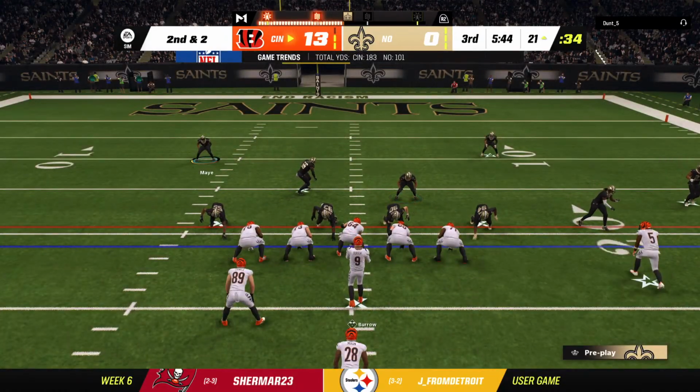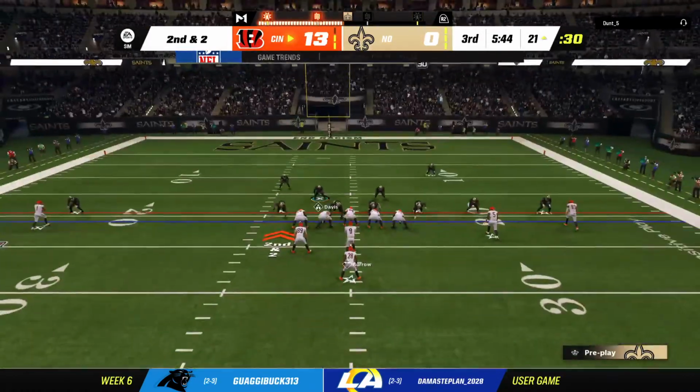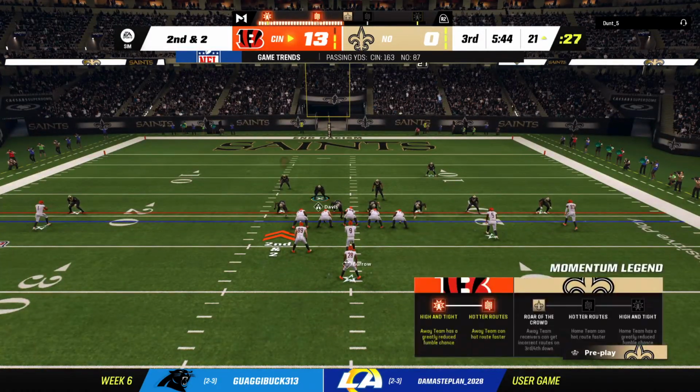Only needing 2 yards on second down. 11 empty. 11 empty. 11 empty. Take. 11 empty. Take.